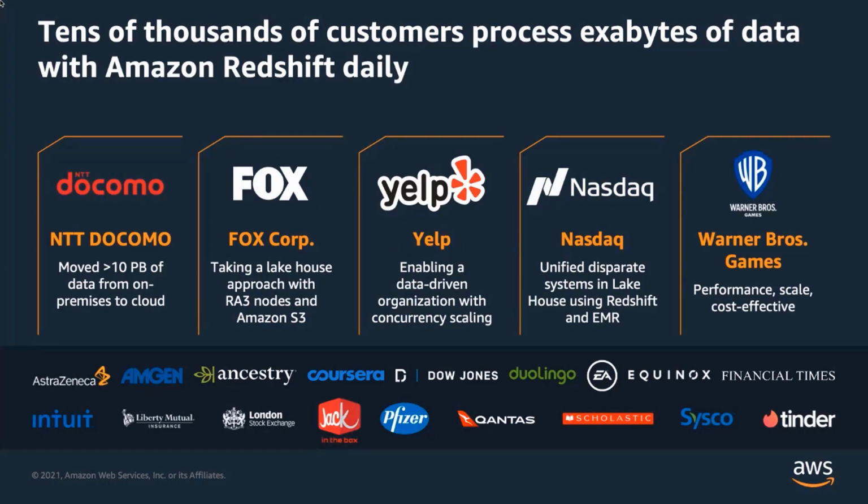Fox is taking advantage of the latest RA3 nodes to enable compute and storage separation and leverage Amazon S3 as their primary data lake to build a Lakehouse architecture. Yelp has been seeing exponential growth in their data volume with extremely large traffic volumes. Due to this growth, they're leveraging features such as concurrency scaling to support peak demand workloads during the daytime. NASDAQ receives up to 60 billion records every evening that get processed and land in the S3 data lake. They use Redshift Spectrum to query this data directly against the lake in open file formats to get rapid insights.